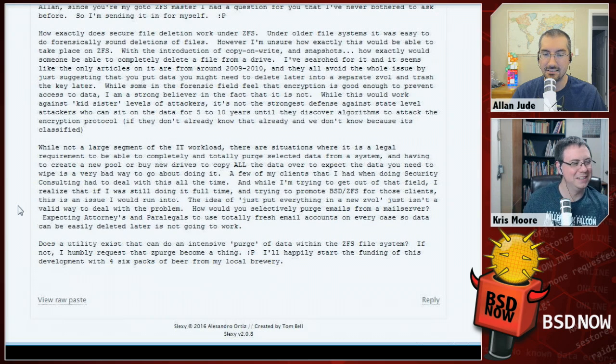Yes. So he says, while not a large segment of the IT workload, there is a situation where there are legal requirements to be able to completely and totally purge selected data from a system. And having to create a new pool or buy new drives and copy all the data over, except for the data that you want to be destroyed, is a very ugly way to have to do it.